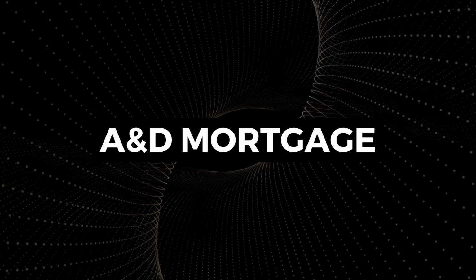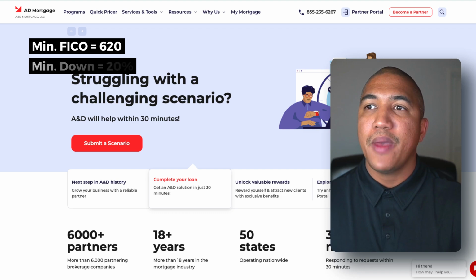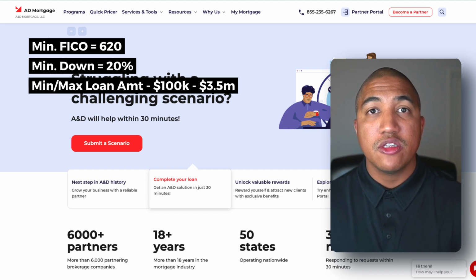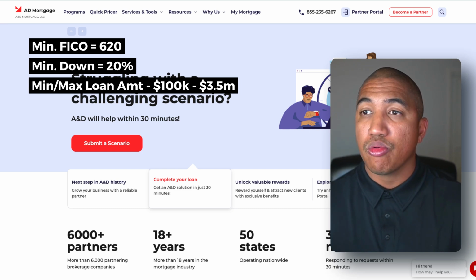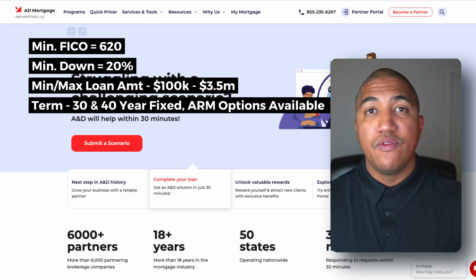Now, fourth on the list is going to be A&D Mortgage with a minimum FICO score of 620. Minimum down payment on purchases is going to be 20%. Minimum loan amount is going to be $100,000. However, they go all the way up to $3.5 million on real estate. They have 30 and 40 fixed rate mortgage options, and also 5 and 7 adjustable rate mortgage options.